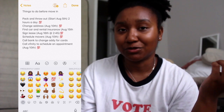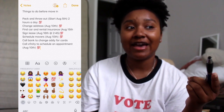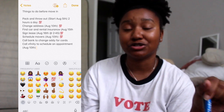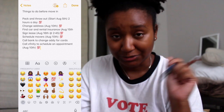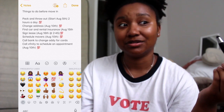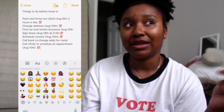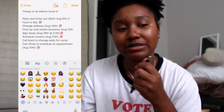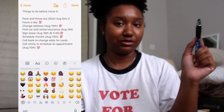You have to find car and rental insurance. Now, this is real adulting here, you guys, so make sure that you have that stuff taken care of, because some apartments ask you to have your rental insurance up front. And also, you should already have car insurance, but this is the kicker. Depending on where you move, you might have to pay more for your car insurance. I'm moving to a sketchy area, so my car insurance kind of went up. I'm still in the process of getting quotes, but what I've seen so far is that it went up. So just a little side note.